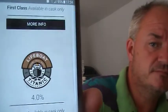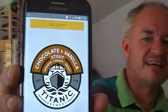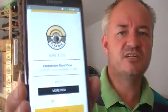Lifeboat. Like fruity, yeah. You've got Black Ice, which is like a black, I would say, stout of some sort. There you go, Black Ice. You've got Anchor, another one. Cherry Dark, a cherry flavour beer. Oh, I've got to try it. 4.4%, again, I'd rather have a stronger version. Chocolate and vanilla stout. And I'm sure they actually do a cappuccino stout as well. Yep, cappuccino stout. And they actually do more beers.